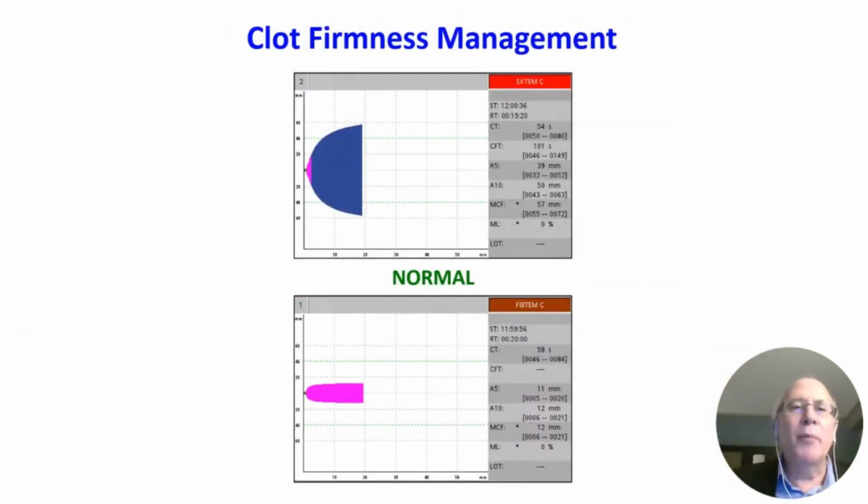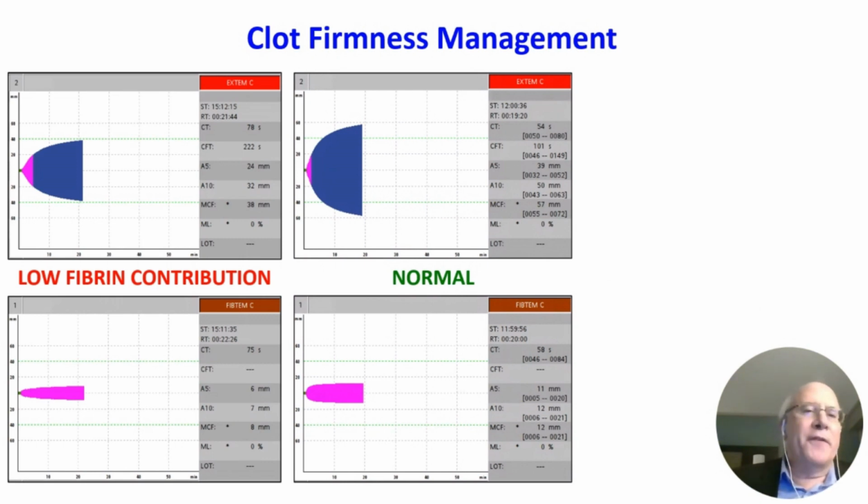When we move to clot firmness management, we see again in the middle normal XTEM and FibTEM. On the left side, we see that the amplitude 5 minutes after clotting time in XTEM is reduced to 24 millimeters, which shows, yes, we have a significant problem with clot firmness. And the FibTEM can help us to discriminate, because here we see that FibTEM A5 is only 6 millimeters, which proves that the main problem is a low fibrinogen.